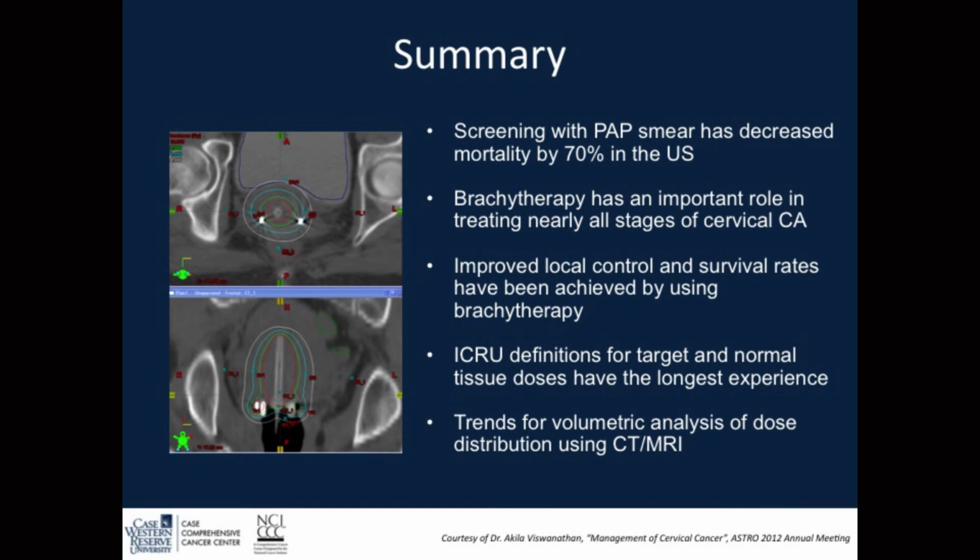In summary, screening with pap smear has decreased mortality by 70% in the US. Very rarely are we able to achieve such a reduction in mortality with treatment techniques. So screening is important, and it's wonderful to hear about the screening efforts taking place here. Brachytherapy has an important role in treating nearly all stages of cervical cancer. Brachytherapy has been able to achieve improved local control and survival rates. ICRU definitions for target and normal tissues do have the longest experience. However, the general trend is to move into the 3D era and use CT at the very least to contour out the normal structures and look at the dose going to the bowel and the bladder and the rectum.